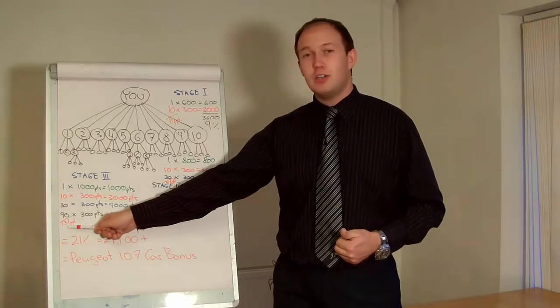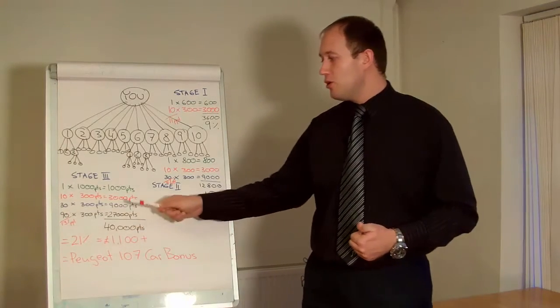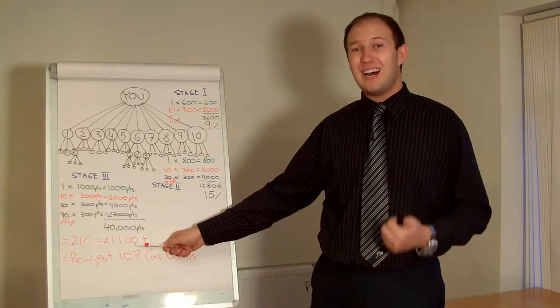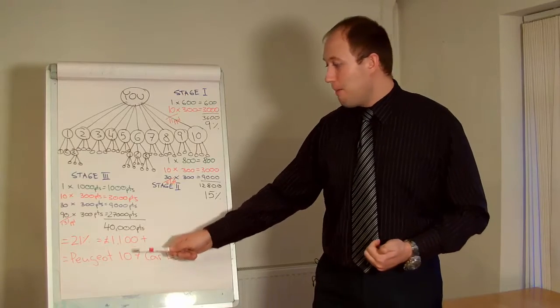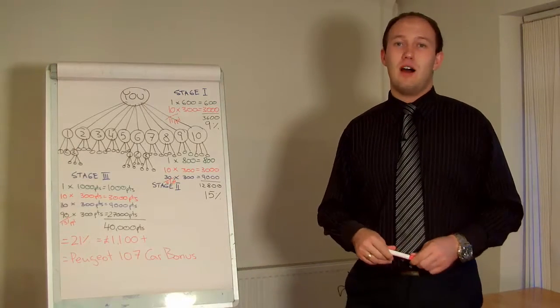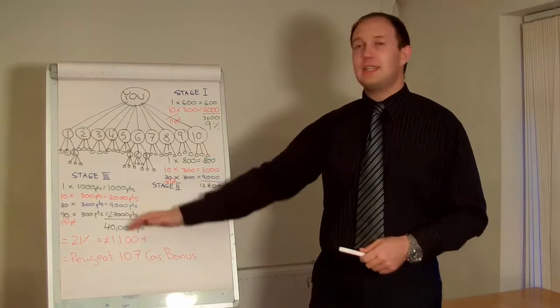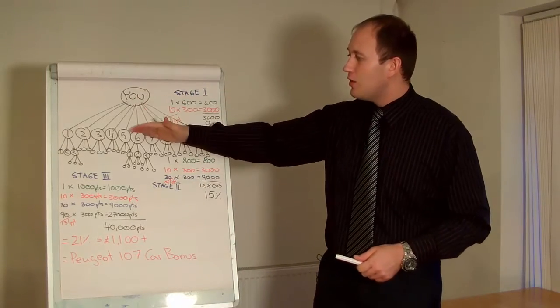So you have 130 people in total in your team. You've got 40,000 group points, which is the 21% level with over 1,000 pounds in commission, plus a Peugeot 107 car as a gift from the company. Okay, so these are the 3 stages, right? This only goes 3 levels down.